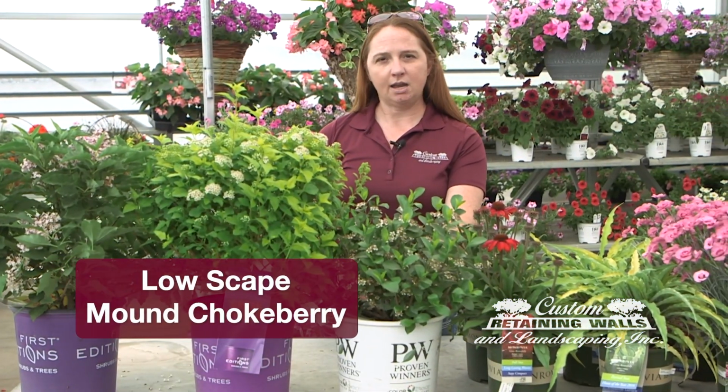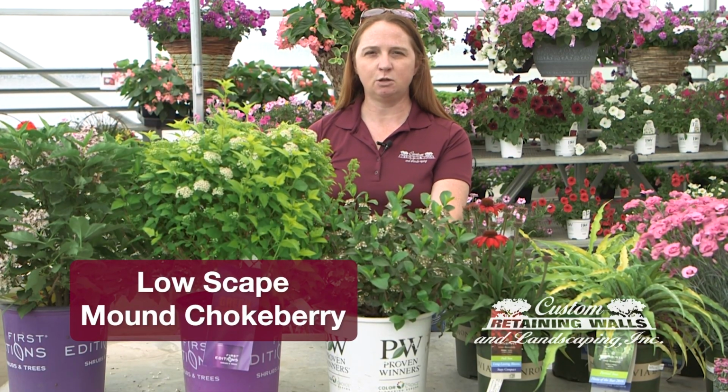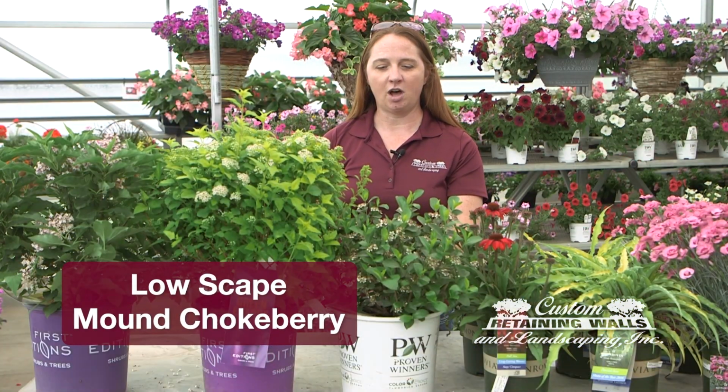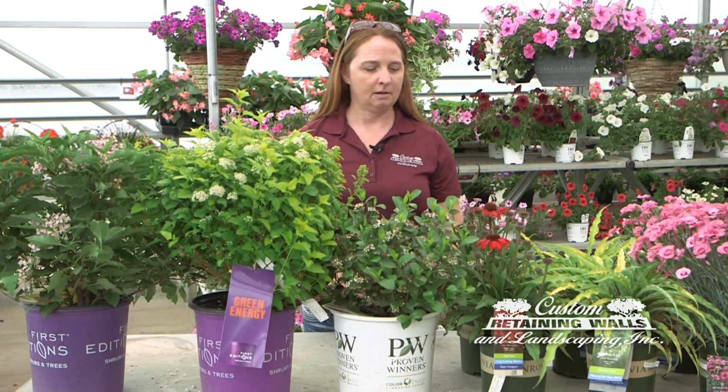Lowscape Mound Chokeberry is a tidy little plant. It's good for foundation plantings. It only gets 2 feet tall and 2 feet wide. Flowers white in the spring, has nice purple black berries in the fall that the birds will love. And it also is red in the fall.